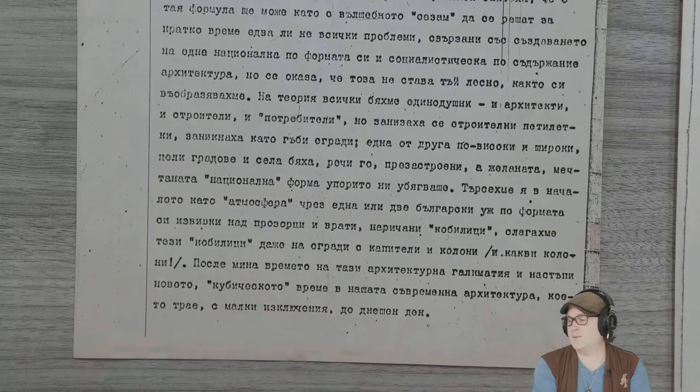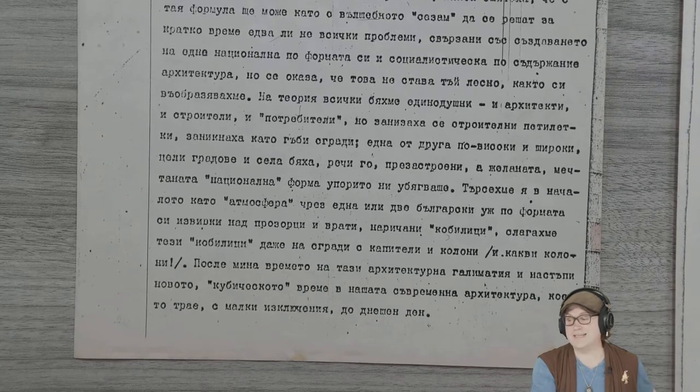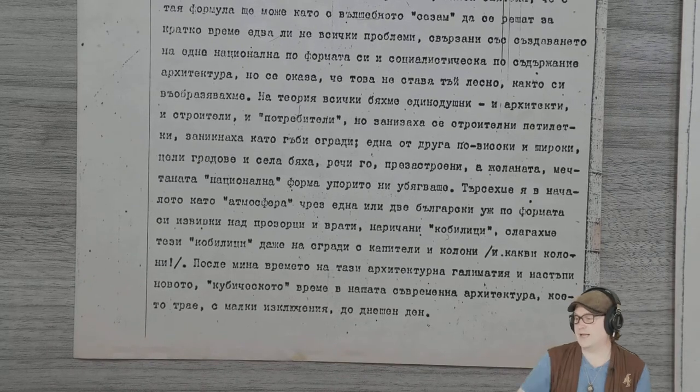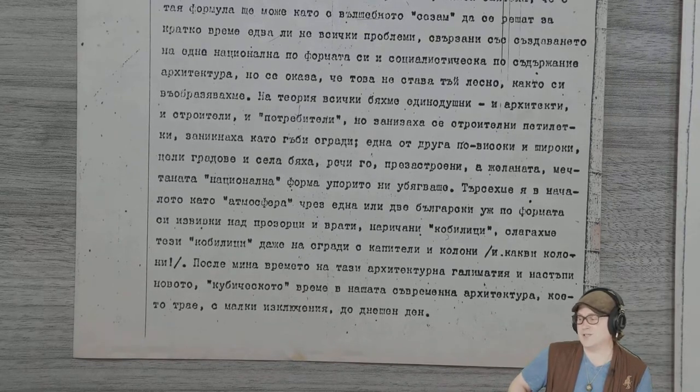In theory, we were all of one mind, architects, builders, and renovators, but construction 5-year periods slipped by. Fences disappeared like mushrooms, one higher and wider than the other. Whole cities and villages were, so to speak, rebuilt, and the wish, the dreamed national shape, persistently eluded us. We were looking for it in the beginning as an atmosphere, through one or two Bulgarian curves above windows and doors called kobolitsi. We applied these kobolitsi even to fences with capitals and columns, and what columns! Then the time of this architectural transformation passed, and the new cubic time in our modern architecture came, which lasts, with few exceptions, to this day.